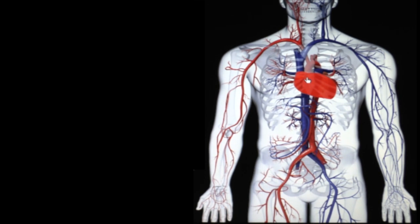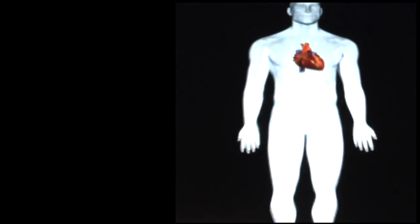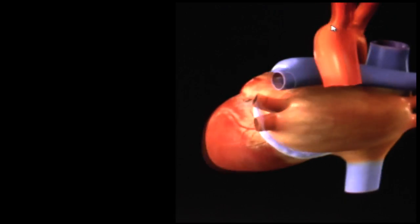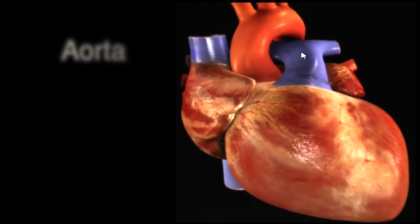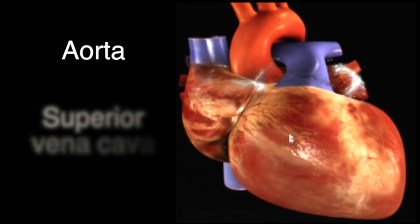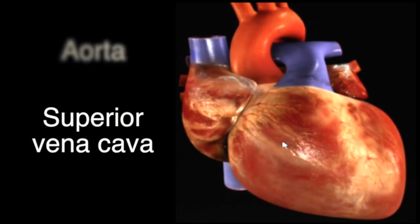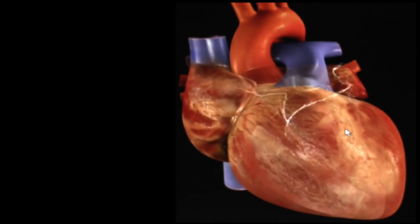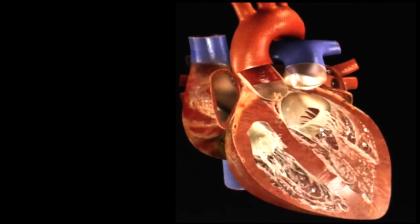If we now have a look at the beating heart, it's only animation, it's not a real video, but you can see the heart in action. As the heart comes into view, you can see the aorta, the main artery leaving the heart on the left-hand side. Here's the superior vena cava, the main vein going into the right-hand side of the heart. And as the heart will open up in a minute, you can see the valves that look a little bit like parachutes, and these valves control the flow of blood.